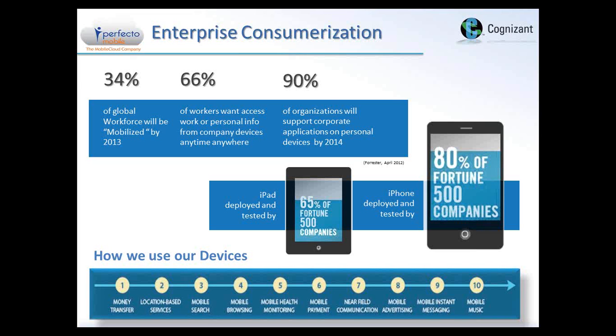So in addition to the complexity that you've mentioned in the previous slide, we've also seen a significant shift in terms of enterprise consumerization. Today, we see about 34% of the global workforce is wanting to be mobilized. 66% of workers are wanting to access work and personal information from company devices. 90% of the customers will have corporate applications on personal devices even by the end of this year. In addition to those statistics, it's interesting to see iOS is really making inroads within large enterprise organizations as well. For instance, the iPad has been deployed and tested by about 65% of the Fortune 500 companies today. And the iPhone itself has done about 80%. So as you can see, we have this kind of convergence of, I'd say, a very complex ecosystem, as you mentioned before, and also the consumerization of enterprise.